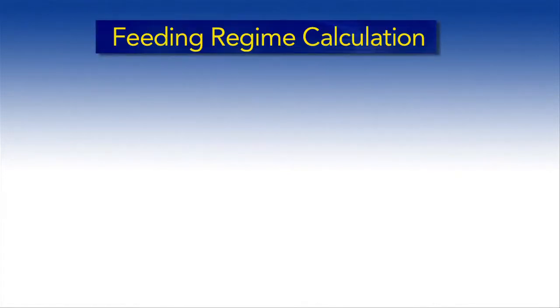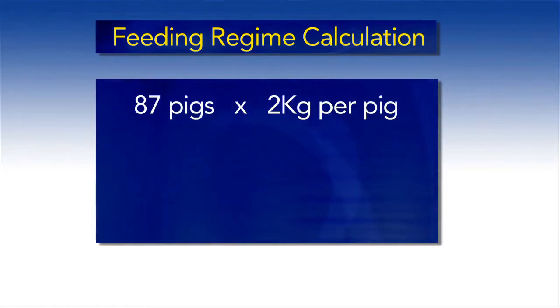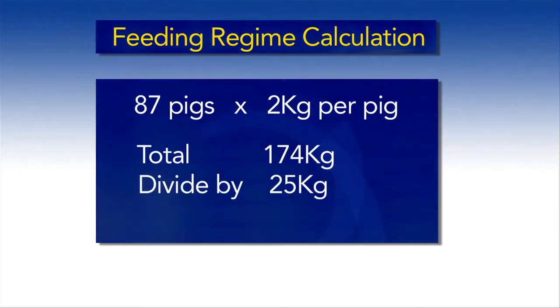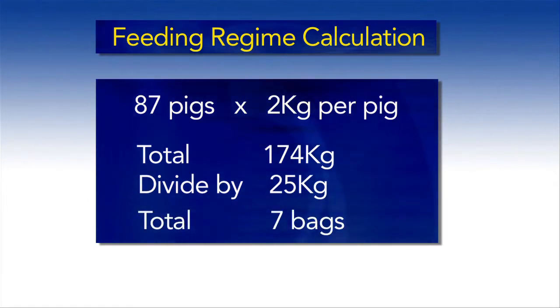To calculate the number of bags of food required at each stage, simply multiply the number of pigs in the pen with their allocation. For instance, 87 pigs at 2 kilos per pig. This gives us a total of 174 kilograms. To work out the number of bags, check the weight of the bag, which is usually 25 kilograms, and divide the amount of food by the bag weight. In this case, 174 divided by 25 is 7 bags. On the 7th bag, you would start the changeover process with their next diet.